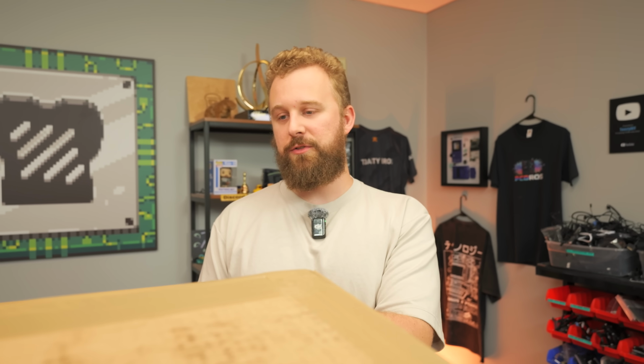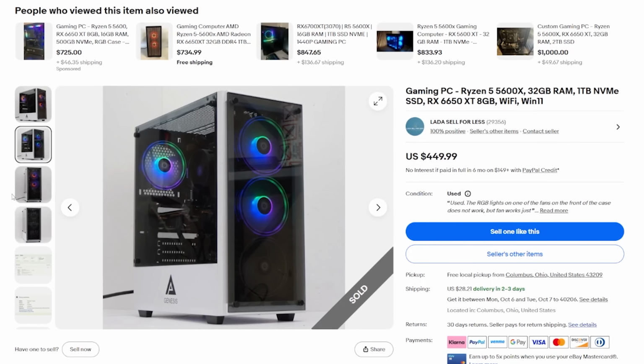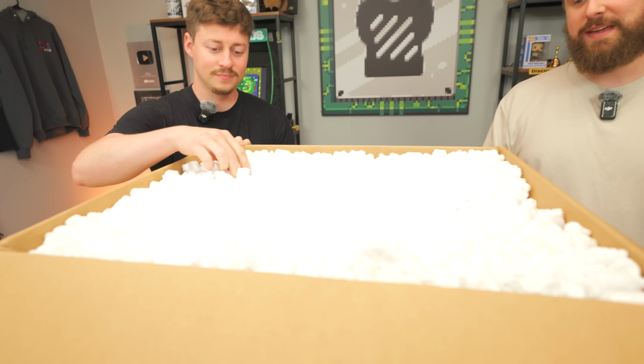Specifically on eBay, we found this gaming PC for $477, and again, the specs are really solid. A 6650 XT and a 5600X, 32 gigs of DDR4 memory, and a 1 terabyte SSD, but the first thing is a problem. Packing peanuts. Are you kidding me again?